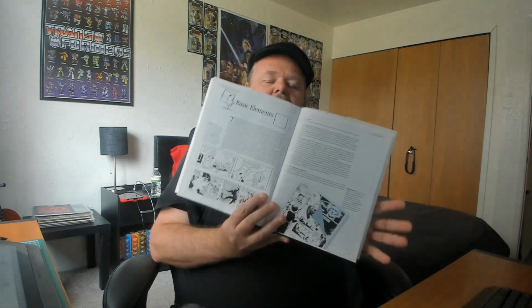They talk about the basic elements. The Marvel book talks on this too, about the basic elements. What's a frame, what's a row. Is it here? They do go into talking about the different angles, like worm's eye view, bird's eye view, the angles and stuff. They go into that pretty good here. So just more information on the same stuff I kind of already knew from the other book.